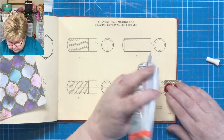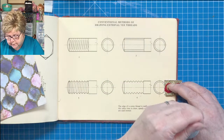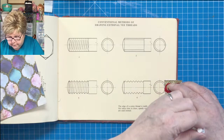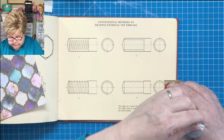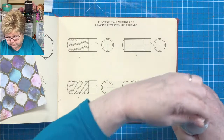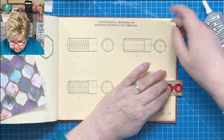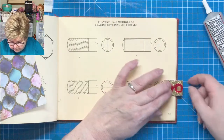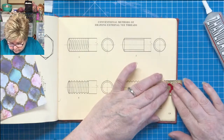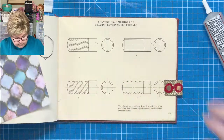Right. I don't even know if it's sticking to the page on the other side yet. I'll put the lid on this and I'll have an investigation. Some clips. I might need some clips. No, it seems to be sticking to the page. It just wasn't sticking to itself. So that's fine, that's okay. So now I can stick this piece on.